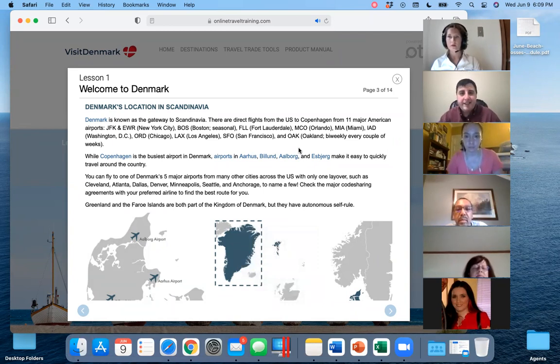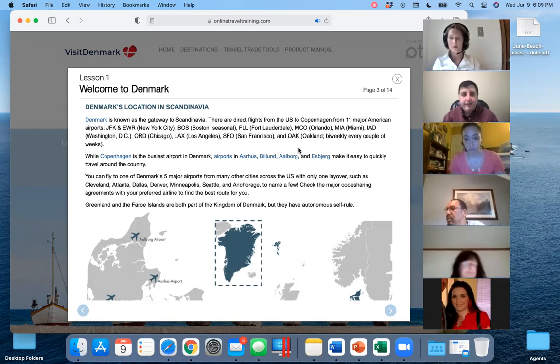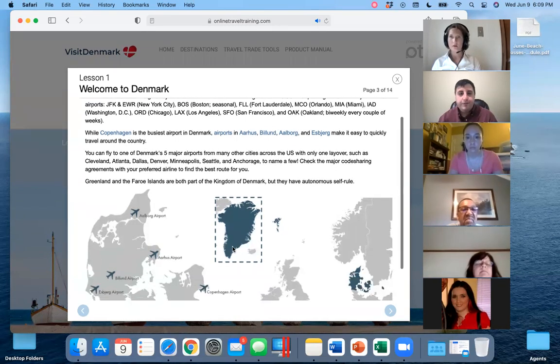So there's the airport codes that they actually do flights from. While Copenhagen is the busiest airport in Denmark, there are also airports in Aarhus and other places, which make it easy to quickly travel around the country. You can fly to one of Denmark's 5 major airports from many other cities across the US with only one layover, such as Cleveland, Atlanta, Dallas, Denver, Minneapolis, Seattle, and Anchorage, to name a few. Check the major code sharing agreements with your preferred airline to find the best route for you. Greenland and Faroe Islands are both part of the Kingdom of Denmark, but they have autonomous self-rule.